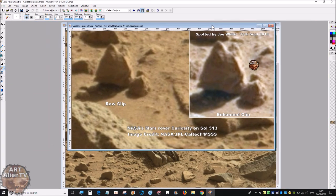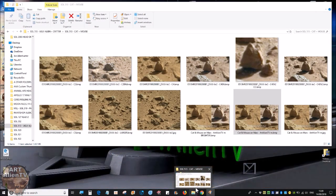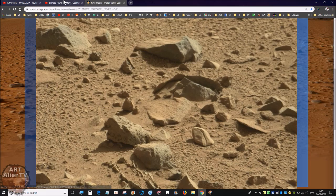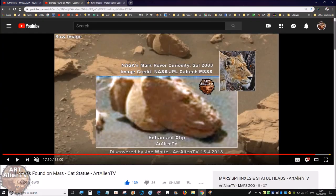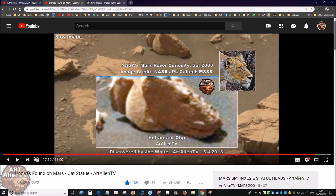It's quite amazing. And it's not the first cat that's been found, so if you think this is pareidolia, well, this is another one. This is one I published a while ago, back in April, and I got it in a few newspapers, but not many of them would print it. Only one or two did, and it went a little bit viral for about a couple of days.